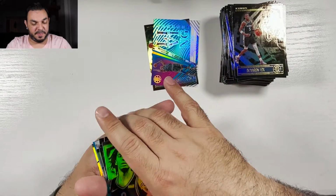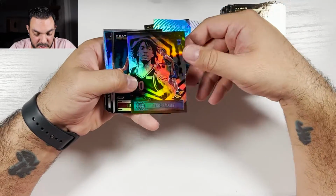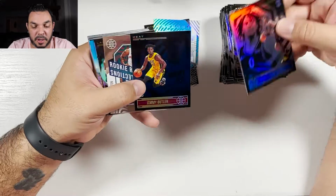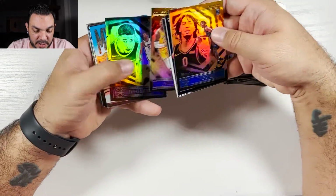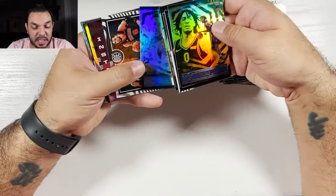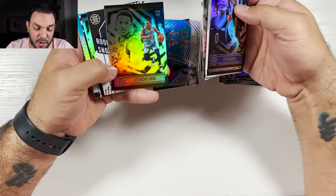Just nothing notable, or none of the big three, I should say, or ones that I count as my big three. Tyrese Maxey, Jimmy Butler on the Sapphire, Sadiq Bey, the rookie reflections, LeBron, a couple of Tyrese Halliburtons, Bradley Beal, Desmond Bane. Nice looking cards, except nothing huge.